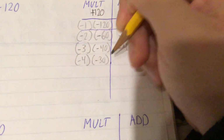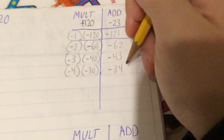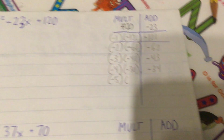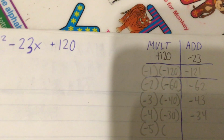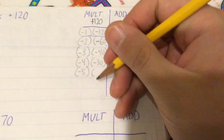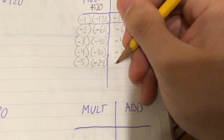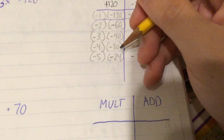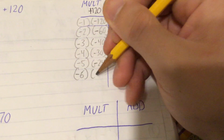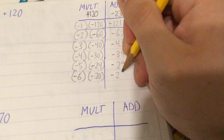-4, -30, and that's going to get me added together to form -34. Not happy. -5. Do I even have enough room in my table? Oh man. Let's try 120 divided by 5. That's going to get me 24. So -5 times -24. -5 plus -24 is going to be -29. All right. Let me try, well, -6. -6 times -20. They multiply to 120, but they add together to form -26.